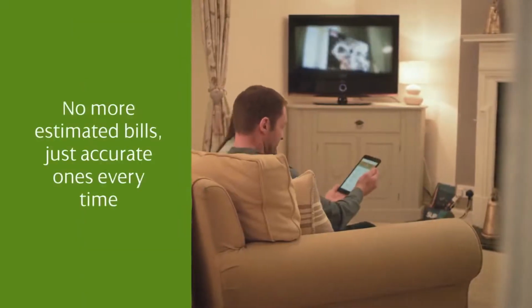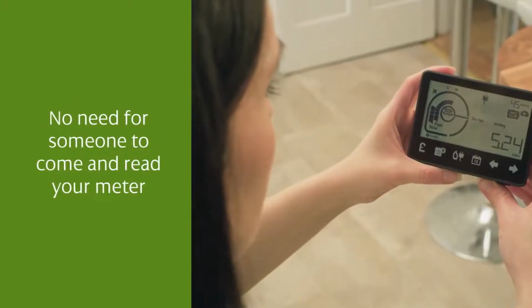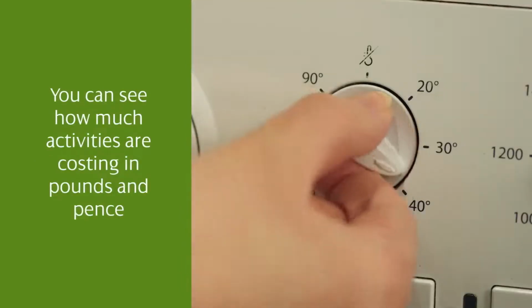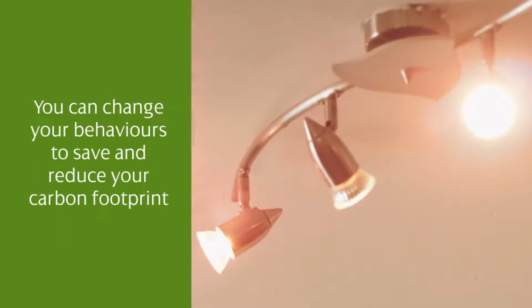So let's go over what a Scottish Power smart meter means for you. No more estimated bills, just accurate ones every time. No need for someone to come and read your meter. You can see how much activities are costing in pounds and pence. You can change your behaviours to save and reduce your carbon footprint.